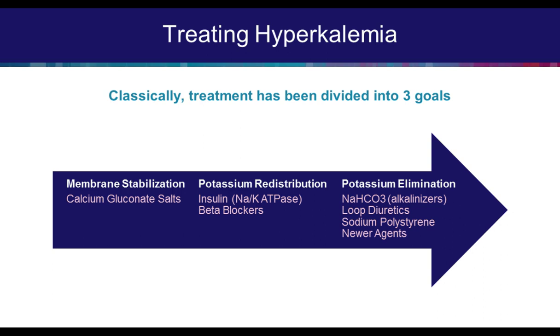So let's focus a little bit on how we treat hyperkalemia. Basically, we divide this into three goals. The first two goals on the left side of the arrow are more for an acute event, whereas I'm going to focus a little bit more on the elimination of potassium. When someone comes into our emergency room and has significant hyperkalemia, we use calcium gluconate to stabilize their membranes, a temporizing measure. We then give them medications, including sometimes inhaled beta agonists or insulin, to redistribute the potassium to get it away from the myocardium, again, a temporizing measure, but the focus must be on eliminating it.